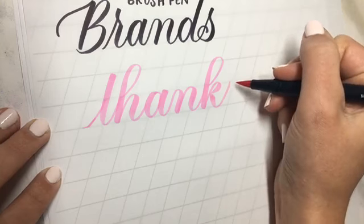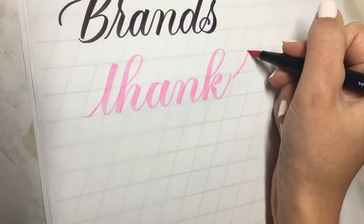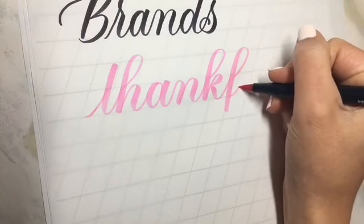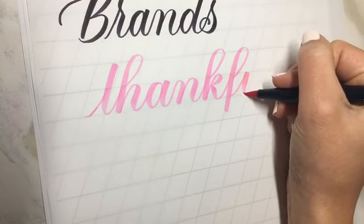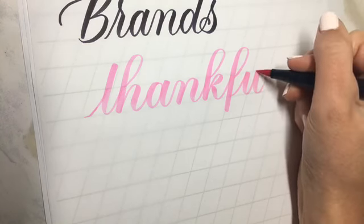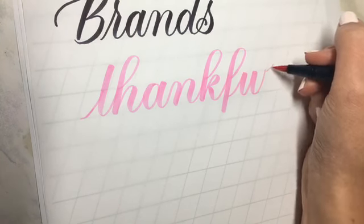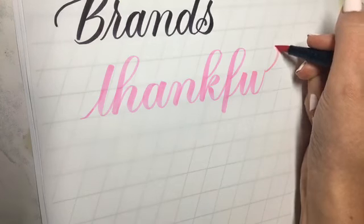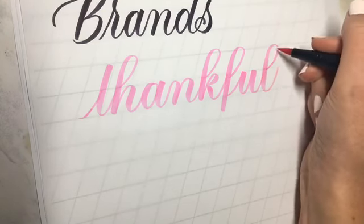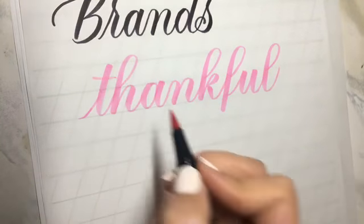So just in case you are completely brand new to calligraphy, one of the main characteristics is that there are thick strokes and thin strokes. So you can see that as I'm coming down, I'm making thick strokes, and as I go up, like right here, this is a thin stroke. So thick, and then as I go down, it becomes thin as I go up and thick as I come down. And then horizontal strokes are thin.